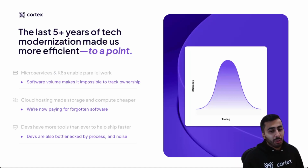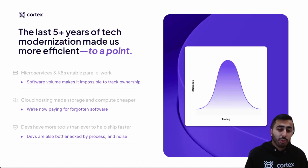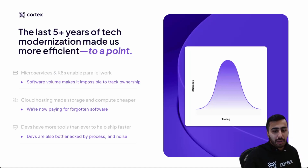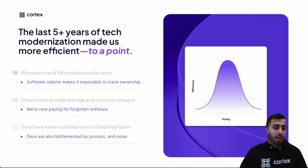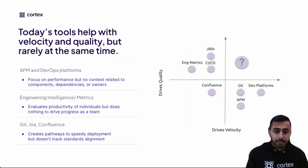And finally, from a tooling standpoint, we built tons of tooling and infrastructure and all kinds of great products out there to help us build faster. But now that means there's even more context switching, there's more process, there's more noise. Things are getting thrown at them from all different directions. And so the efficiencies are starting to wane off as well. While in aggregate we are more efficient, we're starting to see that slow down, and we're seeing inefficiencies as a result of the changes that happen in the market ecosystem over time.